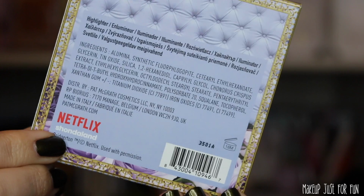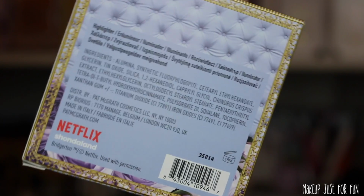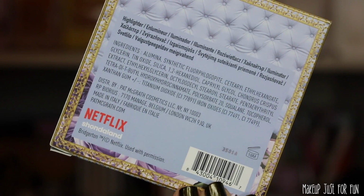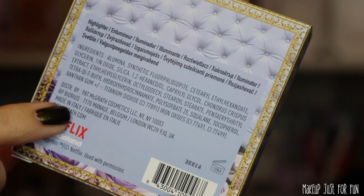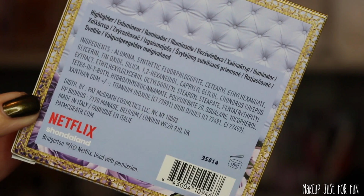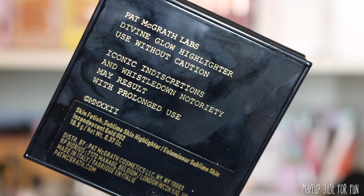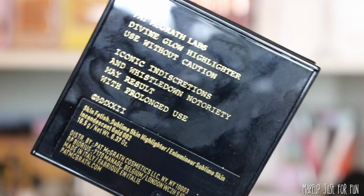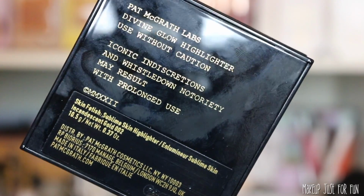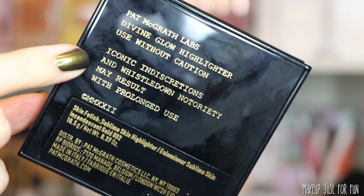All of the product packaging has the ingredients list here on the back, and it also says that these products are made in Italy, so I just wanted to point that out for everybody. I've never really purchased much from the brand before, so if you're in the same boat, I just wanted to make you aware of that. I love that on the back here it says iconic indiscretions and whistle down notoriety may result with prolonged use.